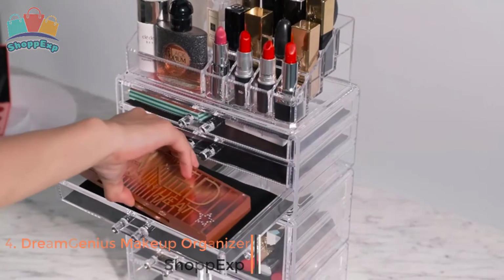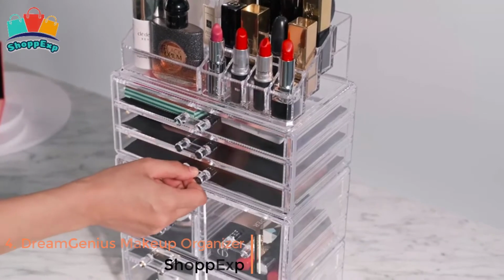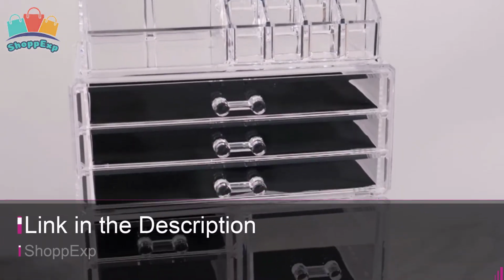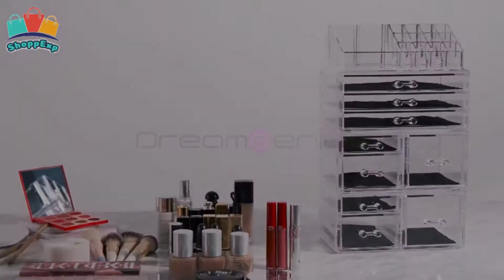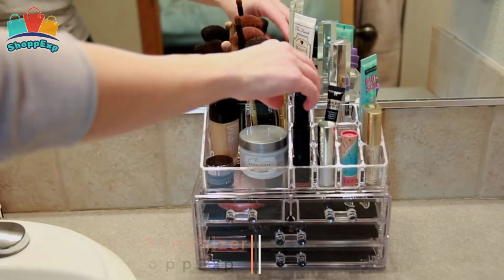Completely removable drawers of this makeup organizer slide out smoothly, and the molded handles are very easy to grab and pull out. Drawers with removable black velvet padding keep items protected and in place. On the number 3 we listed Mazer's Makeup Organizer.